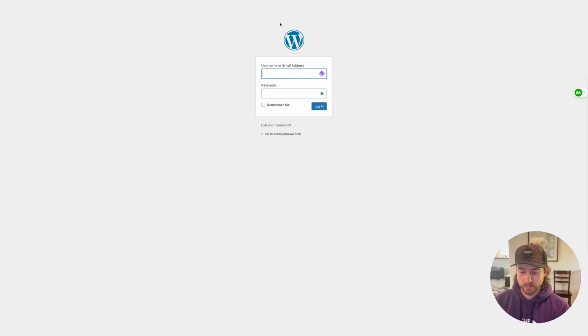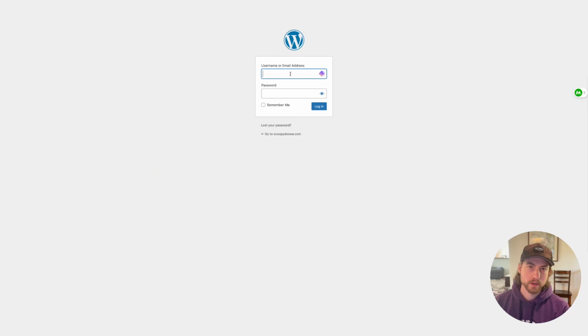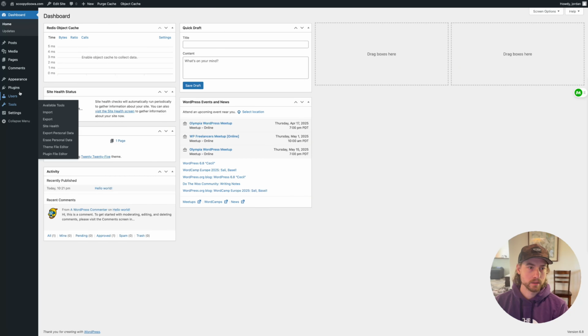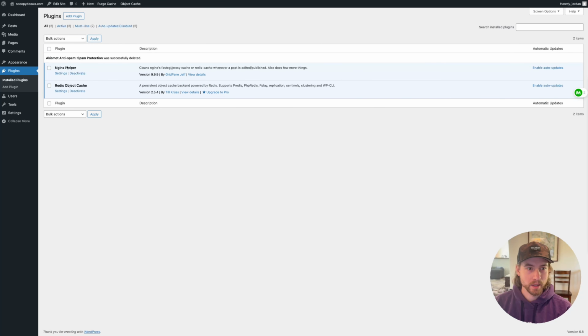All right, so check it out. We have a blank installation of WordPress on our domain right here. I'm going to go ahead and grab the username and password. All right, so now we have a clean admin installation here. I'm going to delete this anti-spam, Nginx Helper and Redis Object Cache. These are GridPane plugins for caching and speeding up the website.